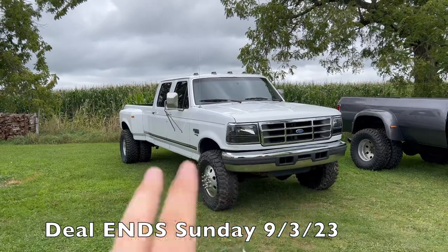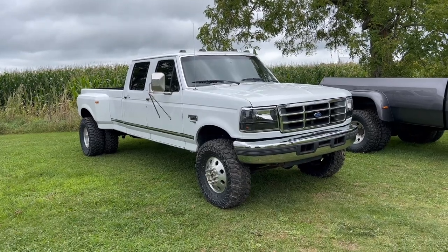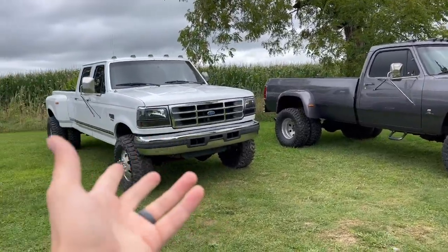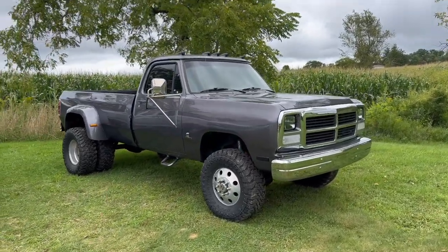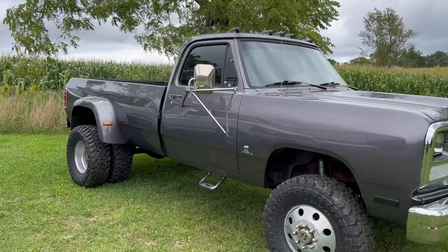So we're gonna go over these trucks, and then we're gonna go over top features and point out some of the things about these, give you guys a full look around, because of course these are two really cool, really hard to find trucks. This one's more customized, but very hard to find and very well maintained and just a good looking truck. So right here we have the regular cab long bed F350, and this is a four-wheel drive five-speed manual truck.